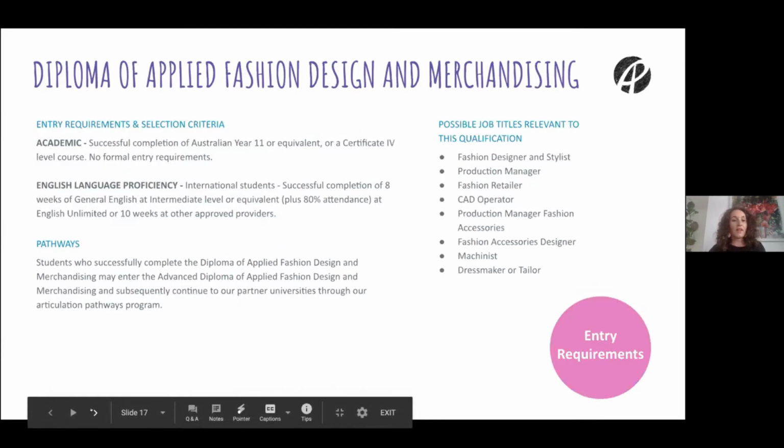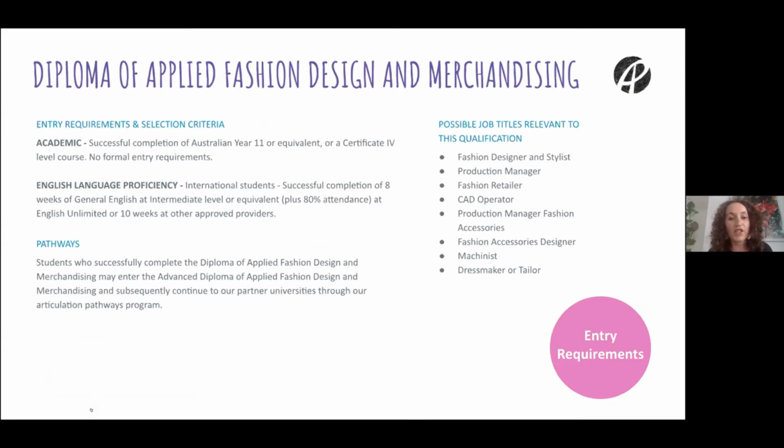So academically, a successful completion of an Australian Year 11 or equivalent or a certificate 4-level course will allow you to meet the academic entry requirements, and English language proficiency is the same as the Cert 3. So possible job titles, it's really diverse, but junior fashion designers, production managers, fashion retailers, CAD operators. It depends where the student wants to go and the sort of work they produce during the course as to the type of job that they get.